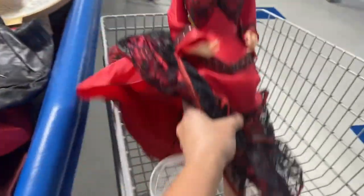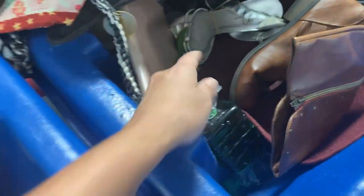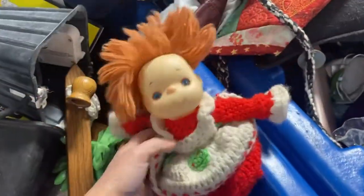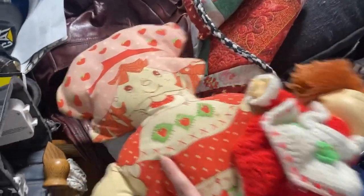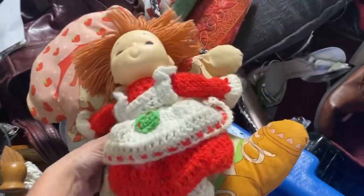I might rescue her from the dens. I might take her. We will see. It's a strawberry shortcake. Oh, here's another strawberry shortcake. I might take these because I got a lot of strawberry shortcake stuff. I might, I don't know. We'll have to see what else I find. I'm just gonna stick them in there for now.